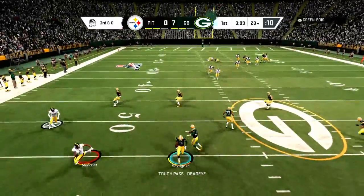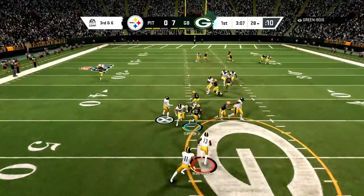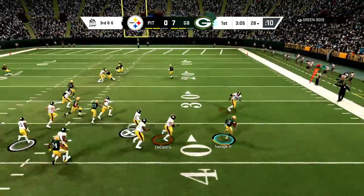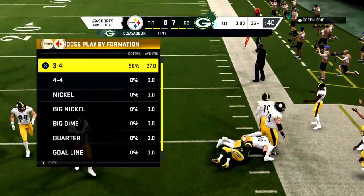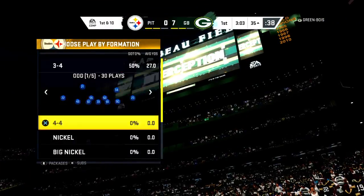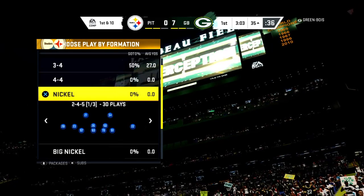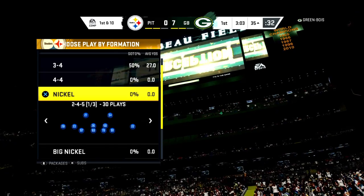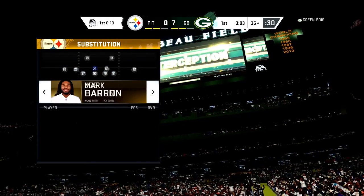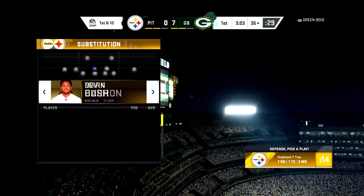Into a double team, and it's intercepted. Picked off by Darnell Savage. And the return here is stopped at the 35-yard line. Well, they didn't exactly show patience there, did they? Just down a score, they come out firing right away and compound things by throwing an interception. They put their defense in a really tough spot.